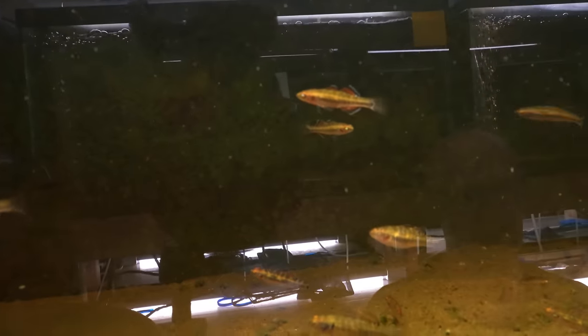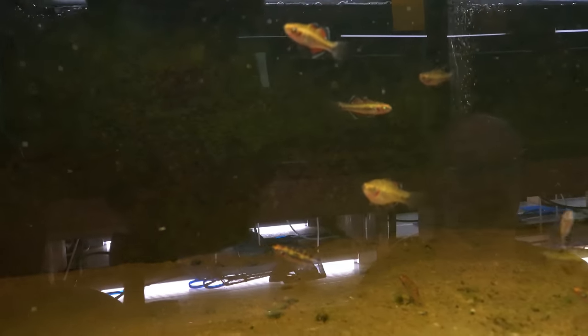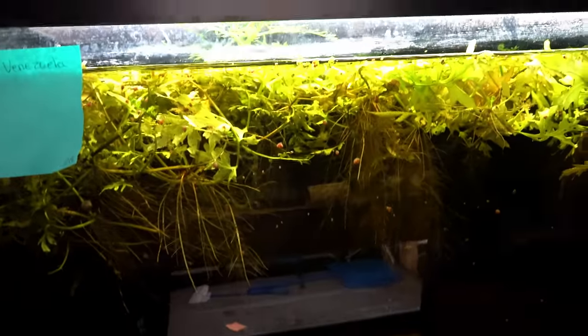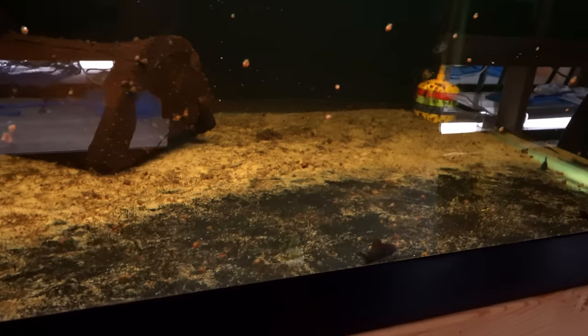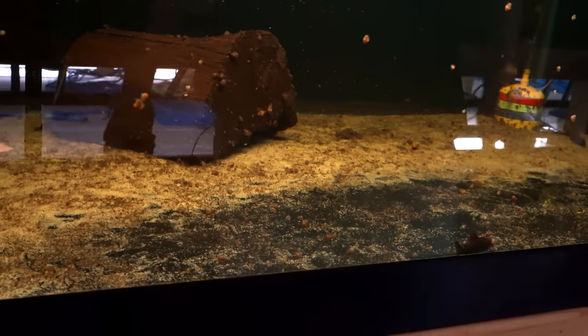All right, juvenile empire gudgeons, just barely starting to get a little color on a few of them. This is a fun one. These are the black Venezuelan corys. So much cover though, that there they go. Hard to get the light down there, but if I move those plants, we'll see them.